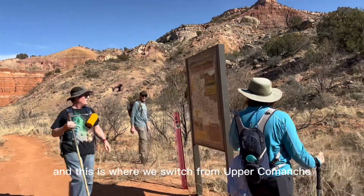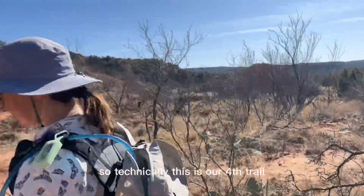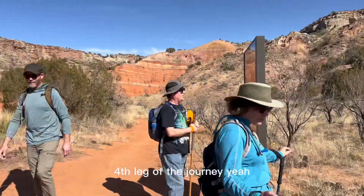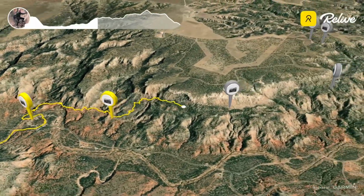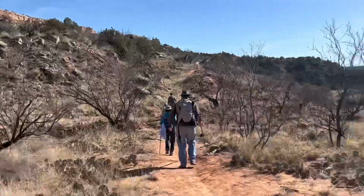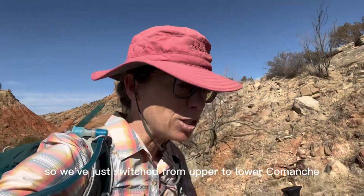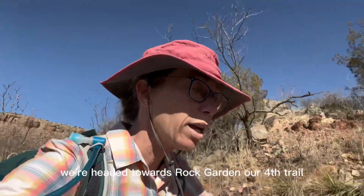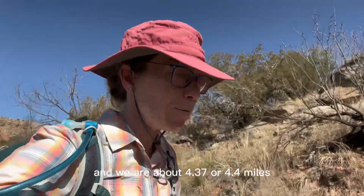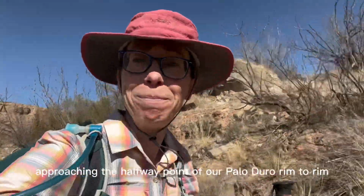And this is where we switch from Upper Comanche to Lower Comanche. So technically this is our fourth leg of the journey. Yep. All right. So we've just switched from Upper to Lower Comanche. We're headed towards Rock Garden, our fourth trail, and we are about 4.37 or 4.4 miles approaching the halfway point of our Palo Duro rim to rim.